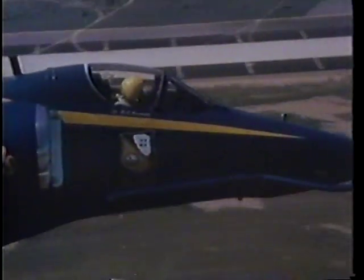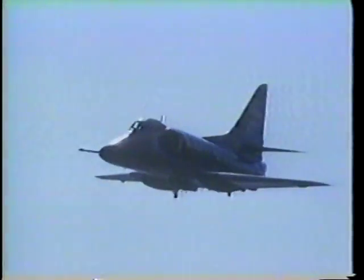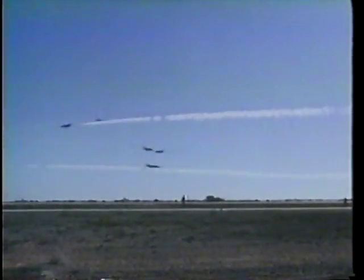If it's right, you'll have that hit effect. All 6 planes crossing each other at minimum separation. You'll accelerate until you're closing in at 1,000 miles an hour. This is it. The 6-point drop.